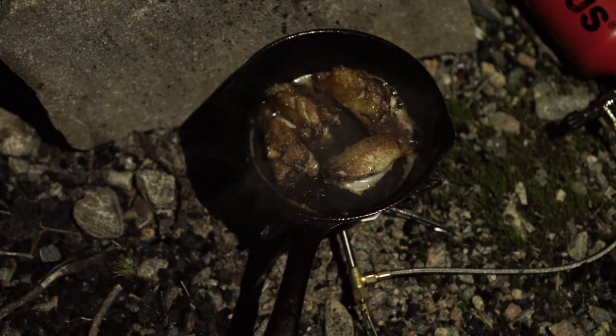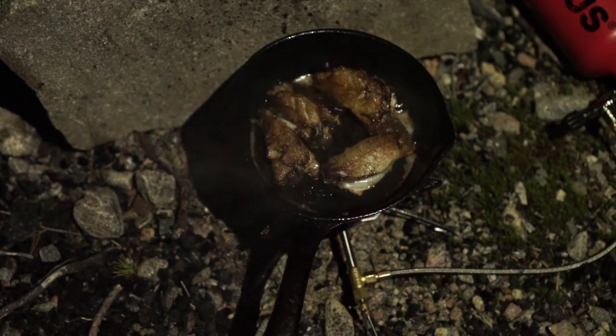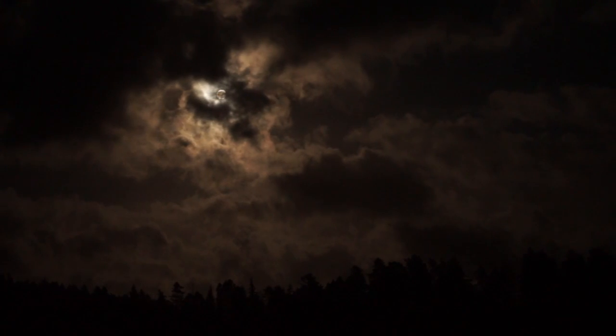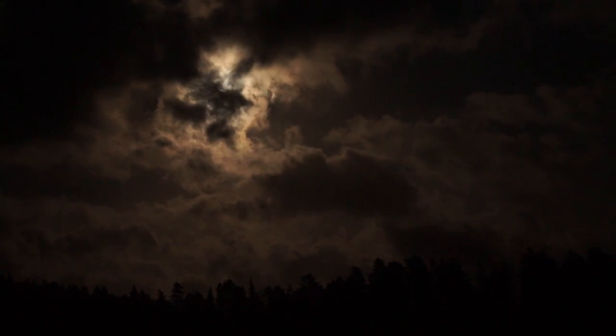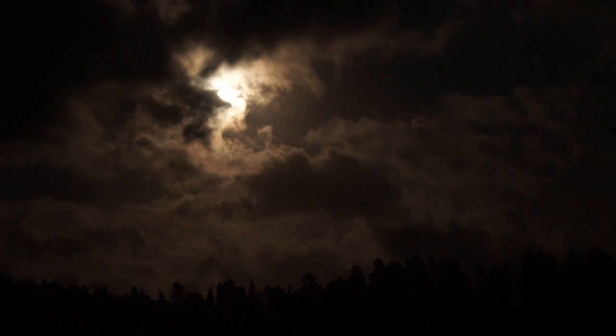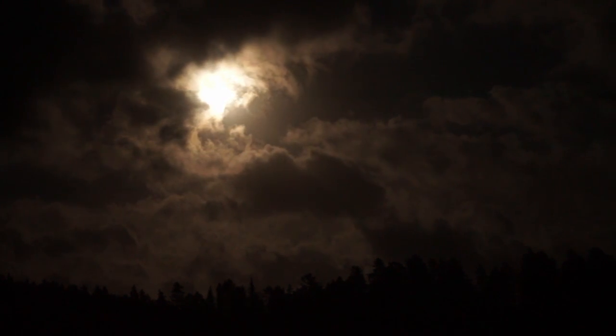This smells so nice. I put them in the pan with a little bit of butter and salt and pepper, and it smells really nice. So I just had my fish and a cup of coffee. It was good, just as I expected.